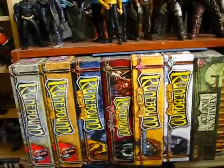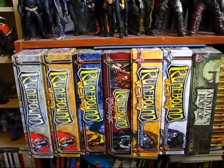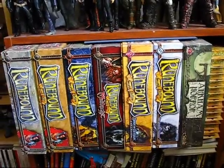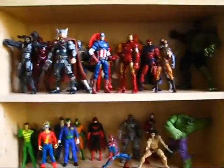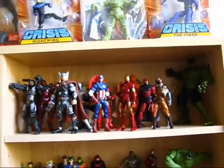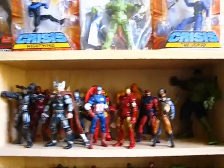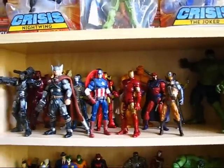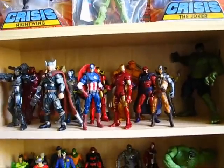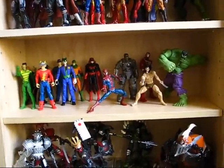And, I didn't show you this. This is just my Runebound collection. I'm a Runebound player, and an Arkham Horror player as well. Over here is my 4-inch collection. This one has grown a lot smaller than the rest of the collection, mainly because I don't have too many 4-inch figures. And I think this has moved around a little bit since I did some contest entries a few weeks back. Some more 4-inch on there.